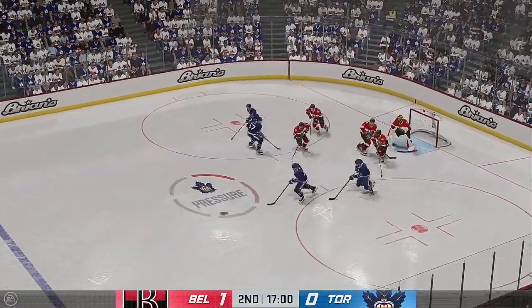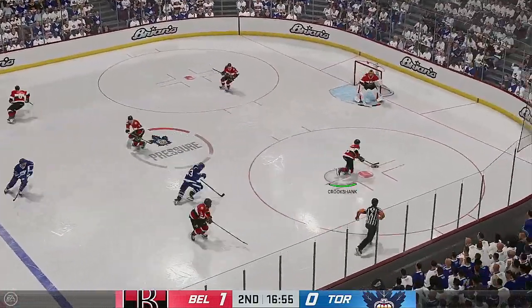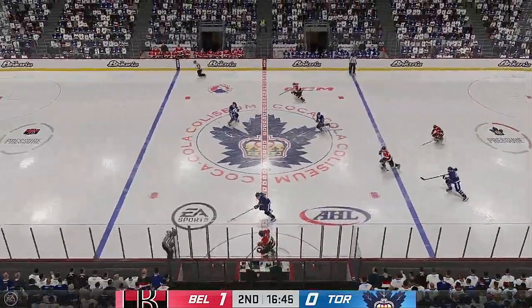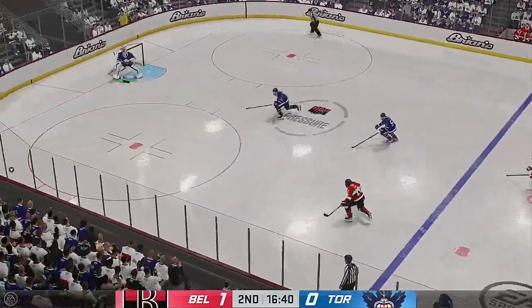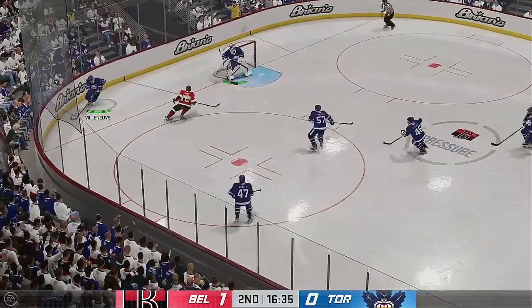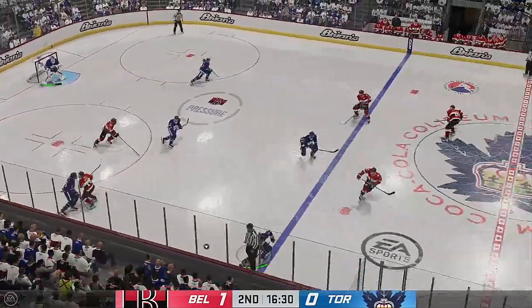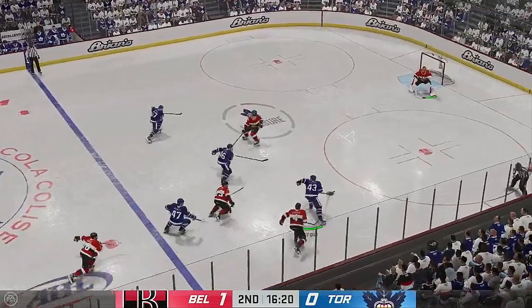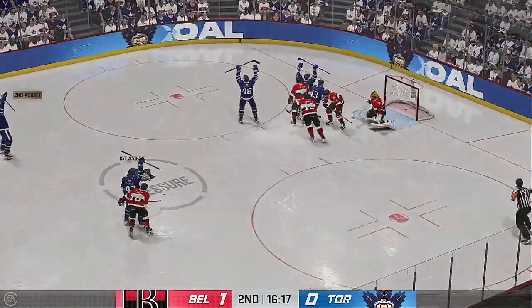The Marlies can't convert on the power play. Both sides are back to even strength. Well, that's a missed opportunity, James. An opportunity to get the equalizer on the power play. Now down by one at even strength. They're going to have to find a way to muster up some energy. That one was deflating. Getting a little too physical to maintain possession. Takes a shot.